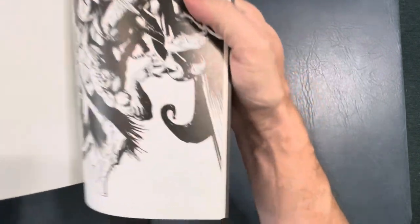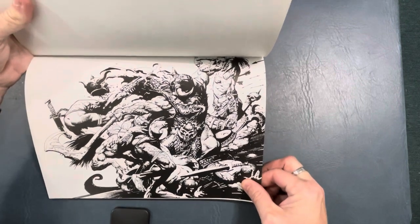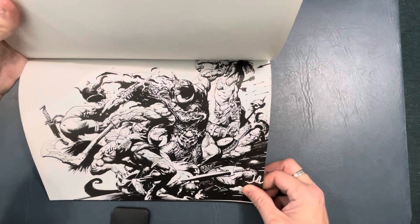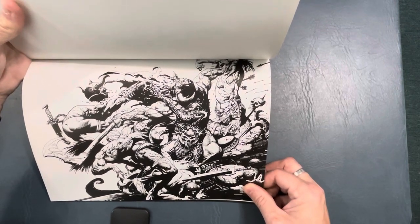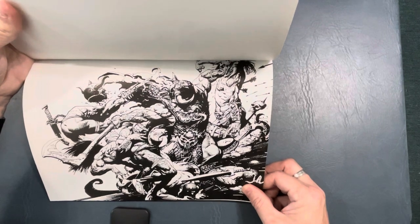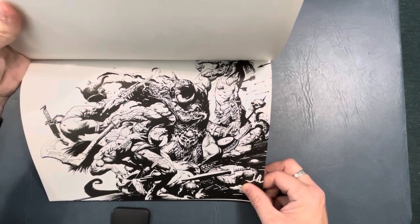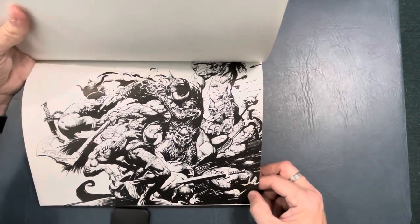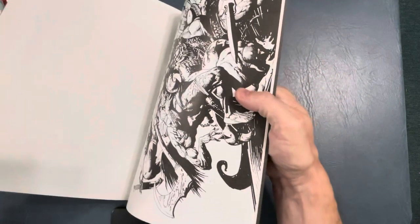Here's some beautiful black and white stuff. This is Death Dealer, of course. This was in that Verotic Death Dealer number one that Simon did. I love the way he spots his black and his shadows on this. His rendering, his pen rendering. It looks like it's pen, maybe a mixture of pen and brush. Very Sienkiewicz-y looking. Just intense.